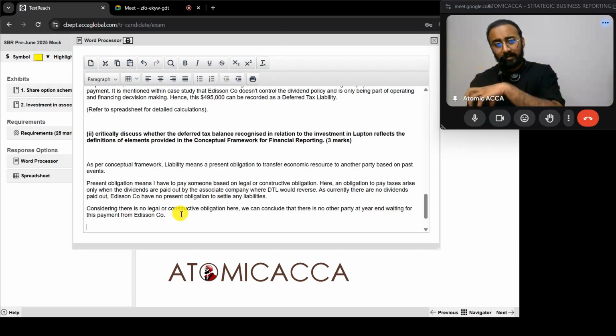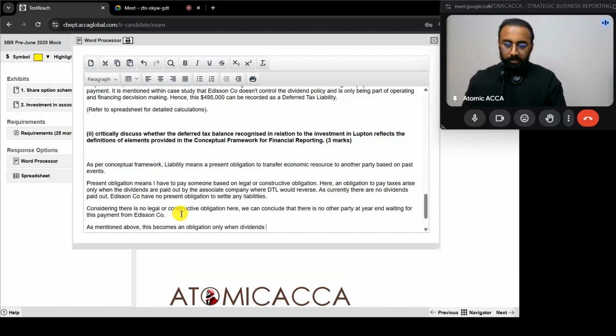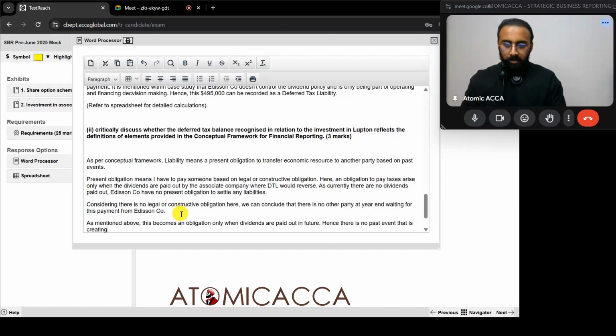Is there any past event that is causing this obligation today? No. First of all, there is no obligation today. Second thing, there is no past event that's causing this obligation. This will become an obligation for me in future when dividends pay out. As mentioned above, this becomes an obligation only when dividends are paid out in future. Hence, there is no past event that is creating an obligation today.